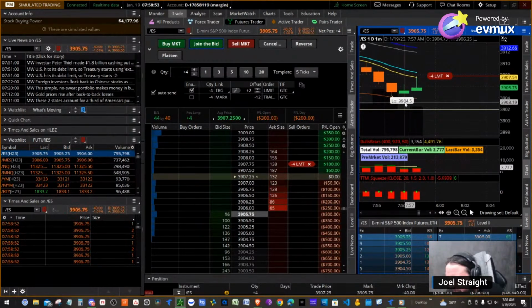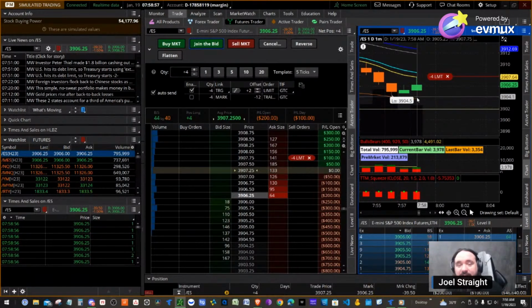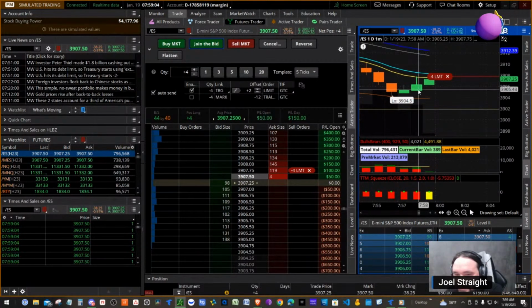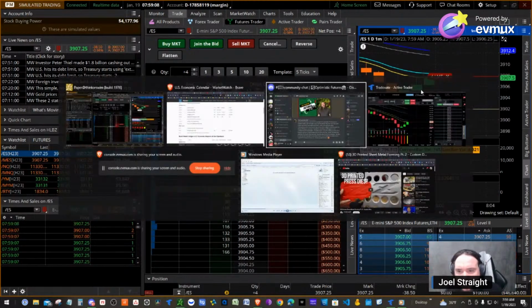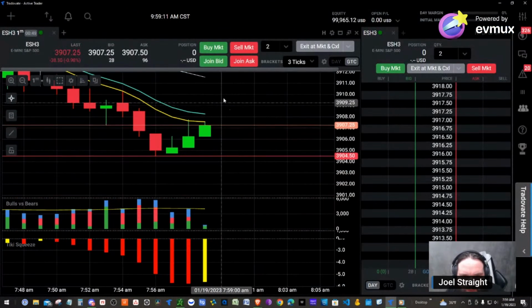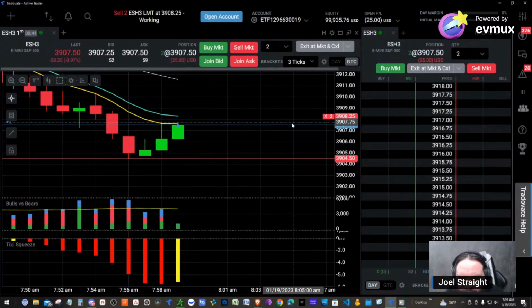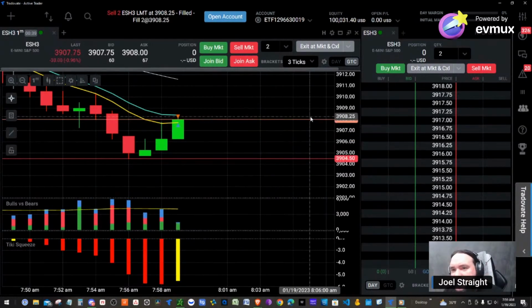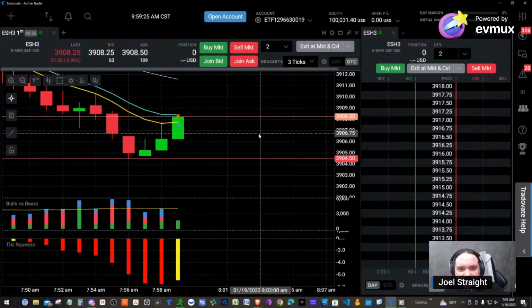TTM's kind of leveling off from 5.6 to 5.7. I took a long here because I saw this switching from red to yellow, but I am down in this trade, but now it's starting to come back a little bit. Going to switch over to the evaluation side. I'm going to join the bid right here. I joined at 907.50. Order filled. So we did get that trade. We are back into profit on our static evaluation side.